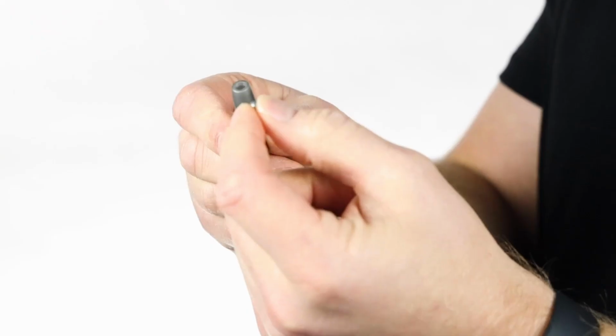Revolvers, the classic sidearm, still hold a special place in the hearts of many.